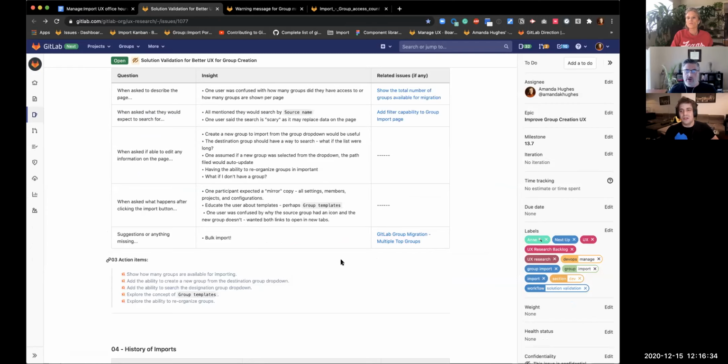So what do you consider bulk import? Requesting more than one group at a time, right? Yes. Okay. So we could theoretically have bulk import of all the groups you could see. That would be just one button that says import all, and you would just package all that and do a bulk import.